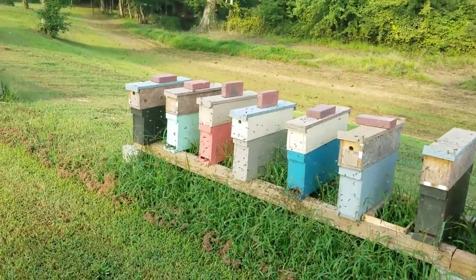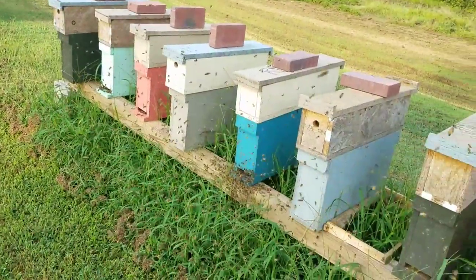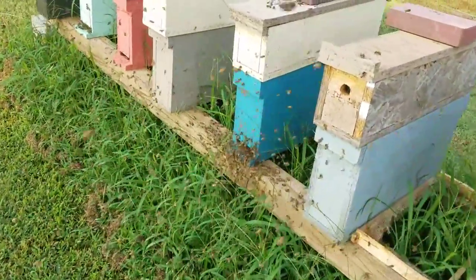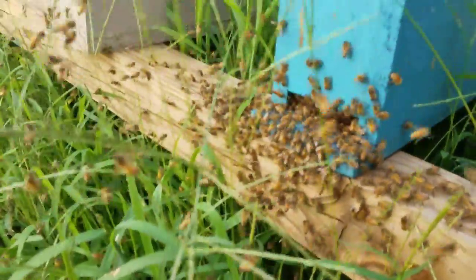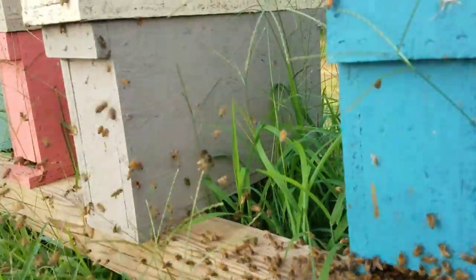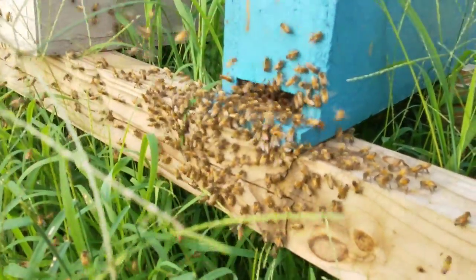Okay, they've slowed down, and it looks like they're going to end up in one of these little mating nukes. You can see them right here. And they're trying to congregate right here on the entrance. See if we can catch the queen laying.